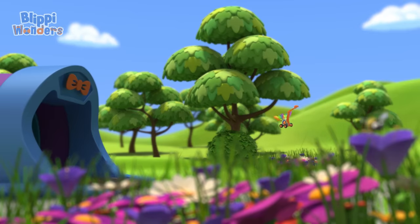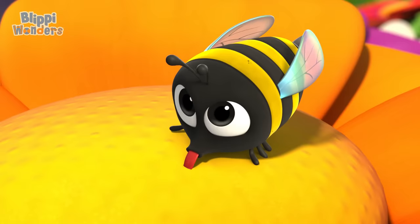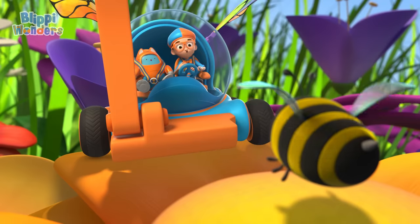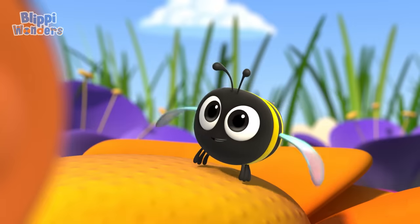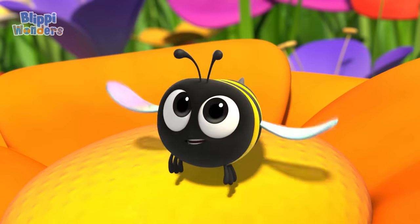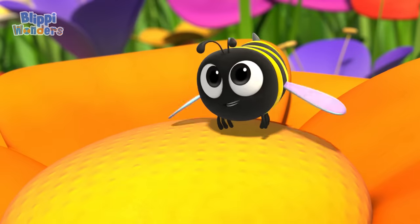Shrinking down! You're right, Tabs. The bee's tongue is in the flower. Hey, it's me, Blippi. This is Tabs. I was wondering how you make honey. Hey, Blippi, I'm Bijon. Honey, huh? This is the place to be. So I'm using my tongue to drink in this sweet nectar. It's how we bees start to make honey.